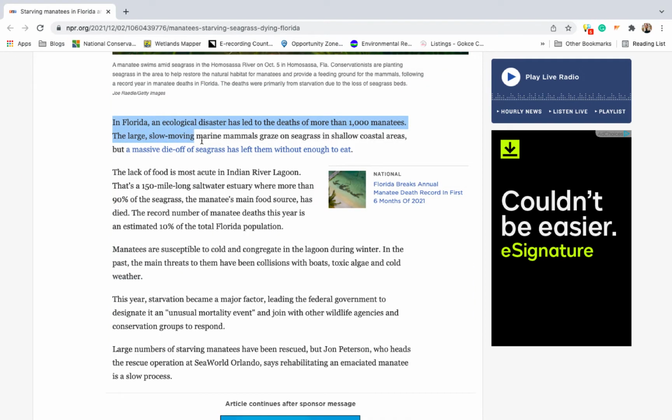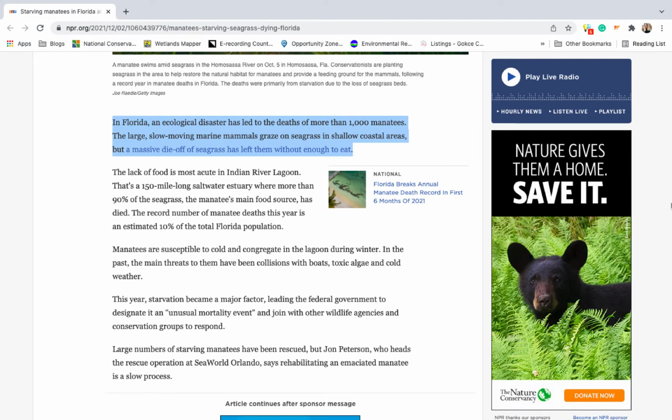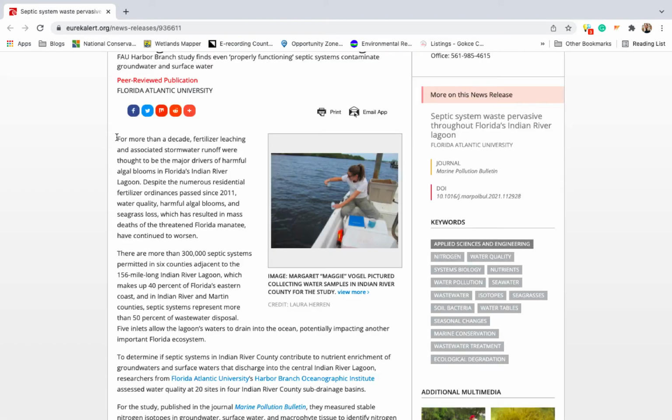By the end of 2021, a massive die-off of seagrass in the eastern Florida lagoon had led to the death by starvation of over 1,000 manatees. Scientists and policymakers had known the lagoon was in trouble since 2011, when algae blooms exploded, choking off the supply of oxygen in the water.